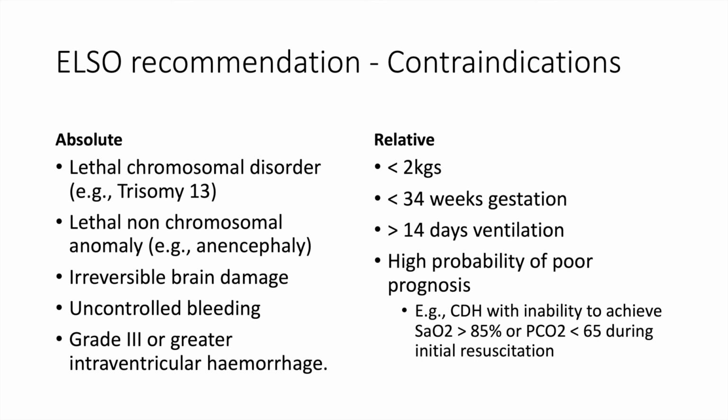Patients who have grade 3 or higher intraventricular hemorrhage or uncontrolled bleeding have a very high risk of complication from ECMO that may be lethal. Therefore, these are also contraindications for ECMO. Centers also include contraindications based on local expertise. For example, if the surgeon is not comfortable cannulating less than 2 kilos, that center may choose not to offer ECMO for babies with birth weight less than 2 kilos.